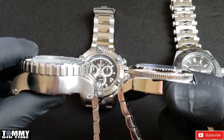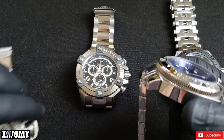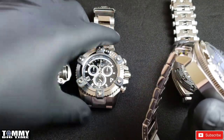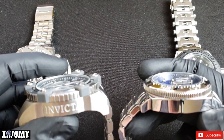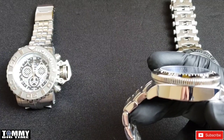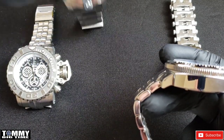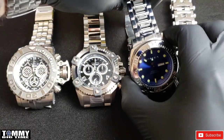Thickness. Parma's much skinnier, much thinner. Lower profile on your wrist. More comfortable to wear long periods of time. But comparable with the Grand Octane, about the same thickness. And I believe the Grand Octane measures in at 18 millimeters thick. And the Sea Hunter, I think, is 22.